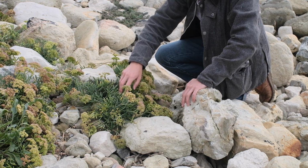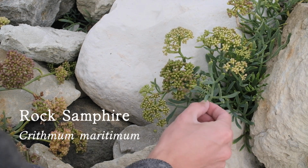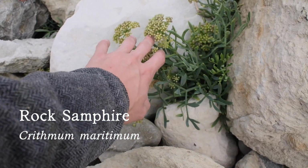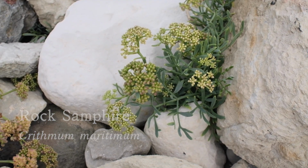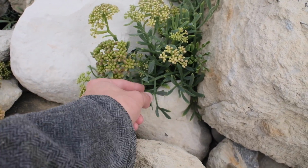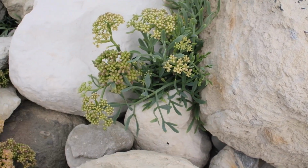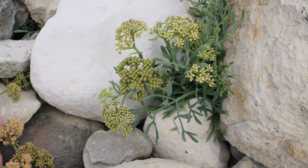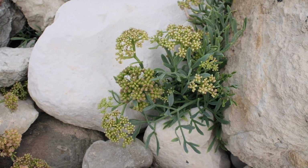So the first plant we come across is this. Now this is rock samphire. Now this isn't related to the marsh samphire that you get in the shops. So this is a completely different species from a completely different family. Now this is from the Apiaceae family, or the umbellifers, or the carrot family. So this contains all sorts of things like Alexanders, cow parsley, deadly things like hemlock water dropwort.